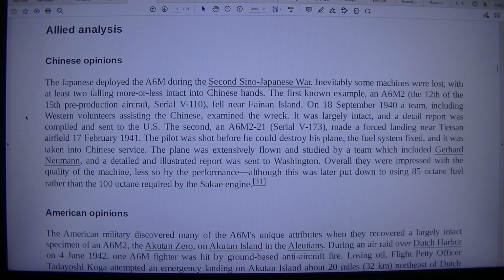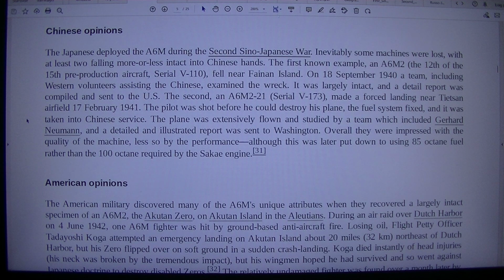Allied analysis. Chinese opinions. The Japanese deployed the A6M during the Second Sino-Japanese War. Inevitably some machines were lost, with at least two falling more or less intact into Chinese hands. The first known example, an A6M2, the 12th of the 15 pre-production aircraft, serial V110, fell near Hainan Island. On the 18th of September, 1940, a team, including Western volunteers assisting the Chinese, examined the wreck. It was largely intact, and a detailed report was compiled and sent to the U.S.